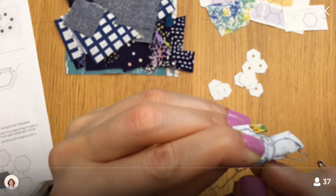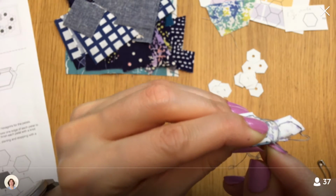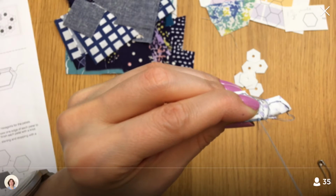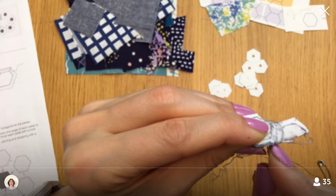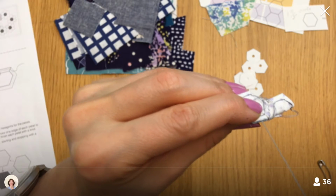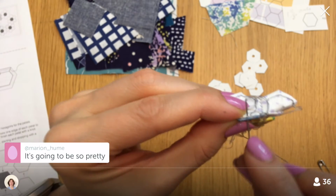And then I'm going to whip stitch along. I am not going through the paper at all. The only thing holding the paper here right now is basically the glue. The rest is from our stitches just in the fabric, and the fabric is kind of grabbing hold of those paper pieces, but there are no stitches through the paper pieces at all. I'm just grabbing a couple threads on the edge.